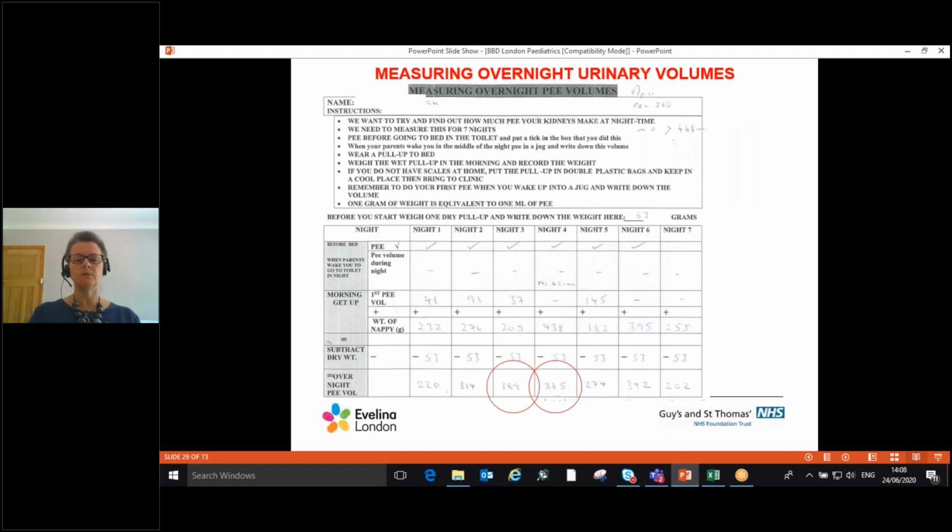The other thing that's useful to measure is how much urine he's producing overnight. Very easy to do. You just weigh the nappy, subtract the dry weight, and remember the first wee of the morning. And Alan's smallest overnight urinary volume is 190 mils, and his largest is 385.